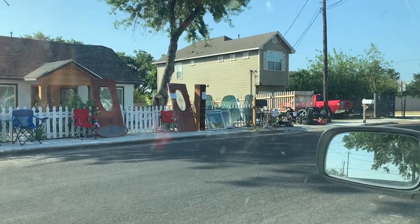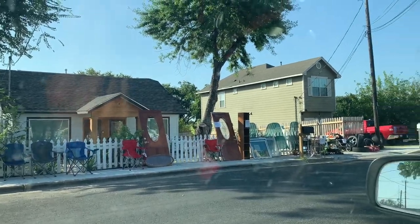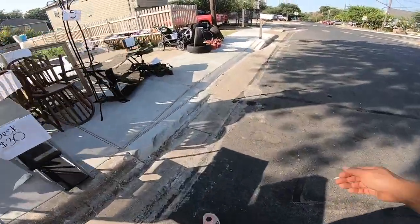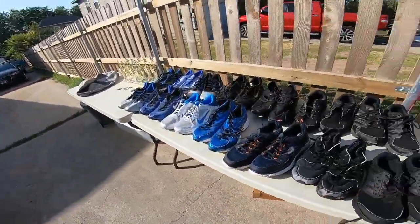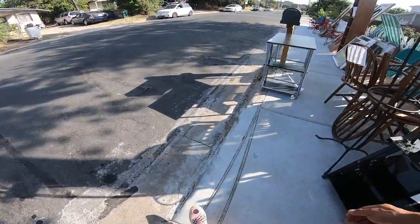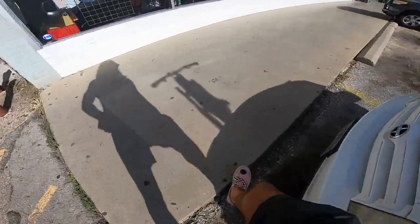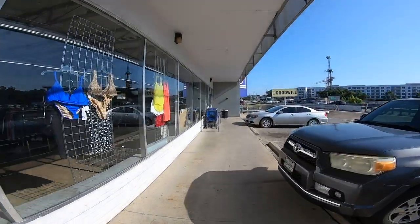Okay, here's the next garage sale and it looks just god awful. It just doesn't look that great, but I'm gonna take a whirl and just see. It just looks kind of weird. Lots of shoes. Yeah, there's not much here. So unfortunately, gotta lock the bike up right here. Unfortunately, there are no more garage sales today, but there are at least one to two thrift stores I can go to. So that's what we're doing today.